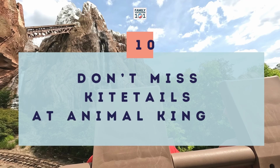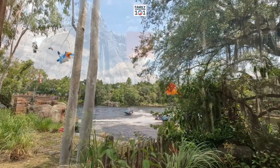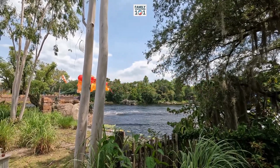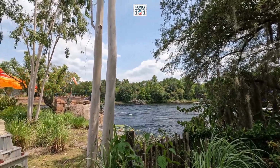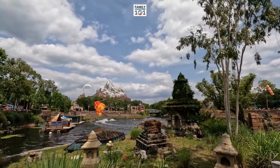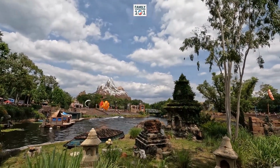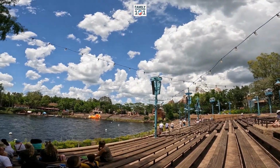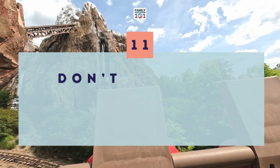Number 10. Don't miss KiteTails at Animal Kingdom. My kids love KiteTails. It is an outdoor show featuring larger-than-life kites of Lion King and Jungle Book characters. KiteTails is 15 minutes long. There are bleachers in Asia near Expedition Everest and bleachers in Dino Land, USA near Finding Nemo. It's a good time to take a break and to grab a snack. Check your Disney app for show times.